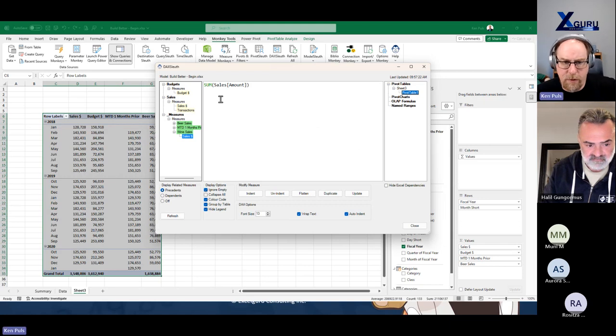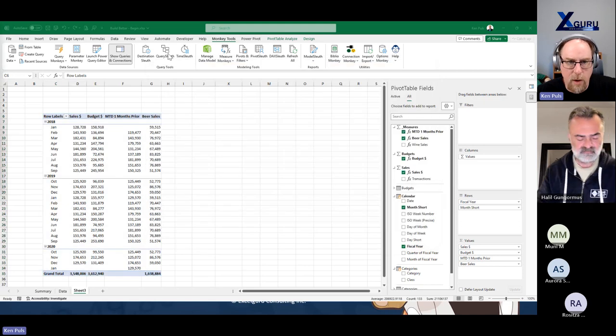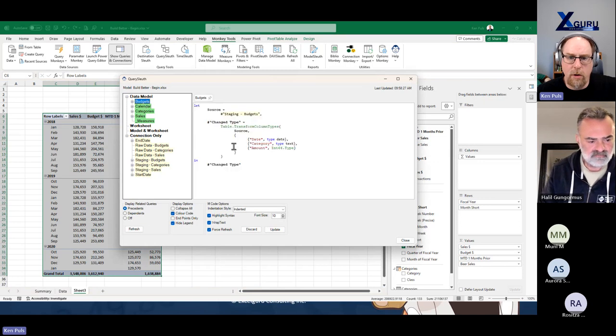There's a few different features in this thing here as well, but I want to show you another thing that we've got with this, which is called Query Sleuth, which works in a similar way, but this is for your queries.